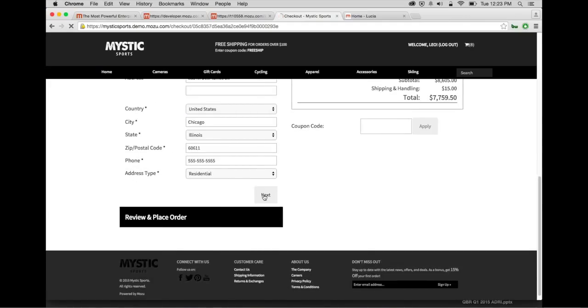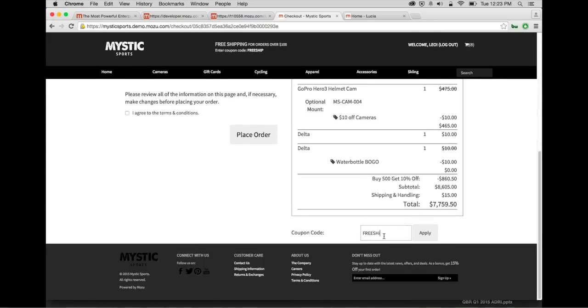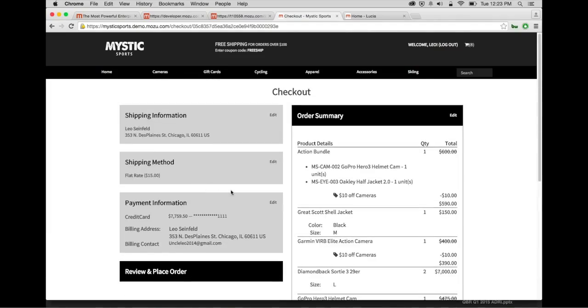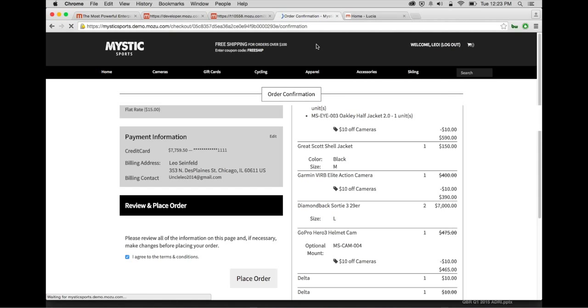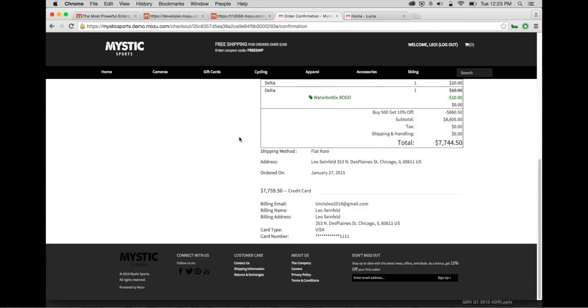Everything else looks good. I see there at the top we have a free shipping code, so I'll go ahead and apply that here. Because who likes paying for shipping if they don't have to? Great. And I'll go ahead and place my order, get a confirmation, and my order will show up in Mozu Admin. So that's kind of the out-of-the-box experience with Mozu and some of the built-in functionality.